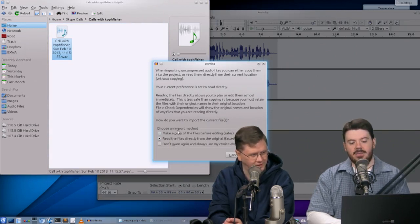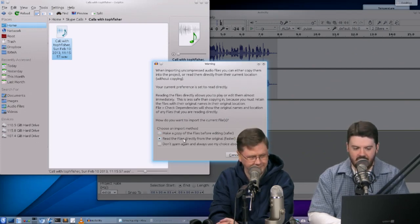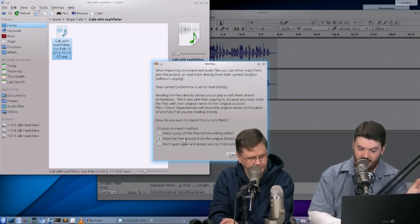And this is the other thing I like about it too: Audacity will ask you, and this is something you want to pay attention to, do you want to make a copy of the file, or do you want to read directly from the file? Now, the reason why you might want to make a copy of the file, if you have the storage space, is because then you're doing non-destructive editing. You can always go back to your original.